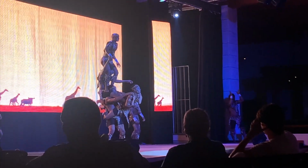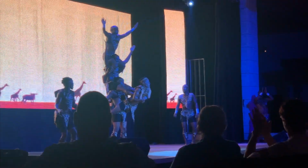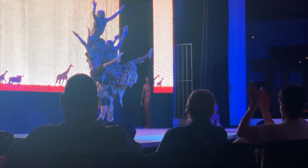And our last show was an awesome show. They called it an African circus, I think. Anyways, it was a group of guys who are extremely awesome athletes, and they're doing these acrobatics. They're standing on top of each other, jumping on top of each other, carrying each other, and it's a little bit sad because they're doing all of this work.